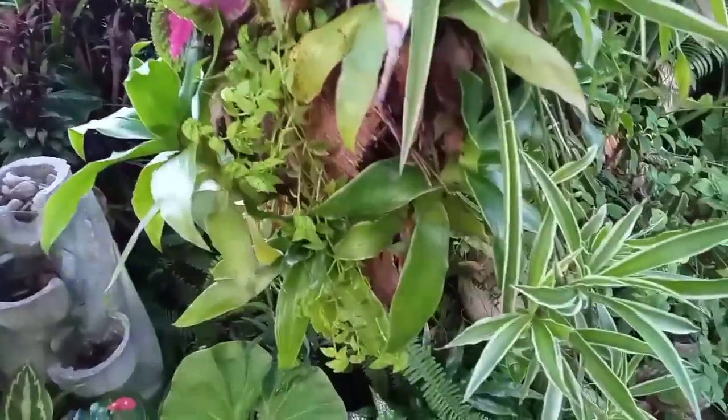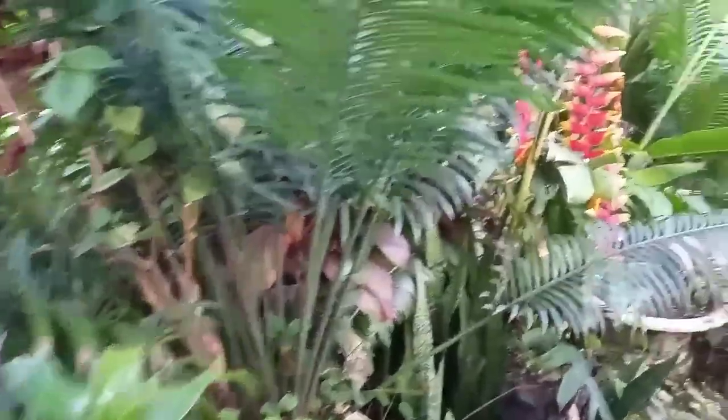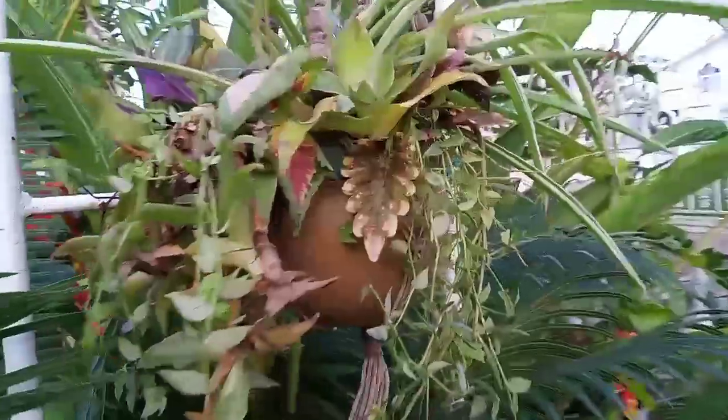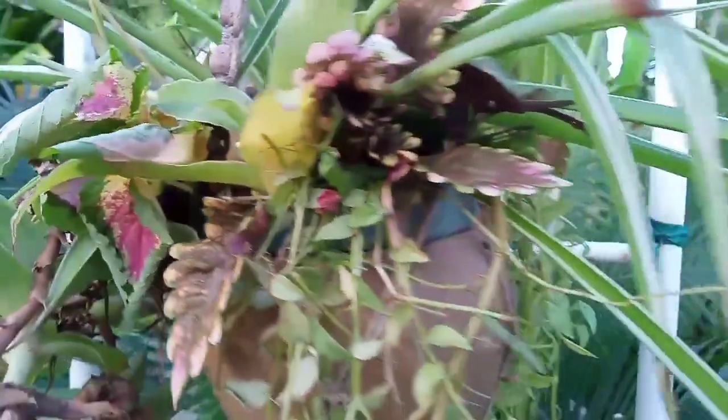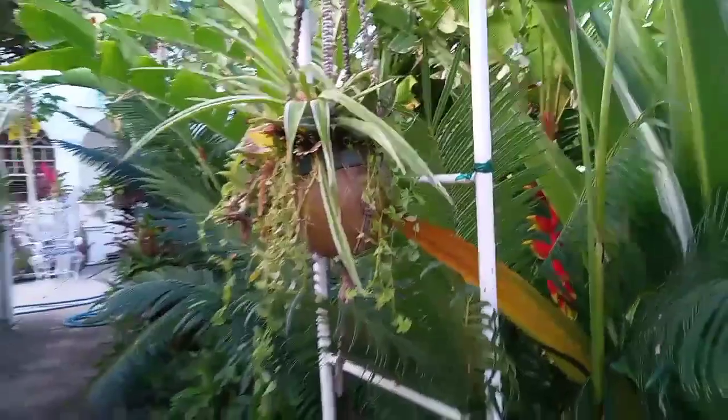Oh my gosh. I just love feeling like I'm in a tropical rainforest when I'm in these parts. Tropical rainforest. Look at that.